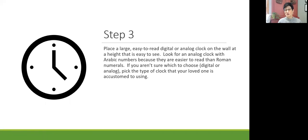I really like the clocks that are digital, that have the day of the week and the month. Sometimes they have the weather or the season. It'll say, February 3rd, 12 o'clock, and it will say what the season is. Sometimes it'll have something to print out for the weather. There's different versions of those clocks.